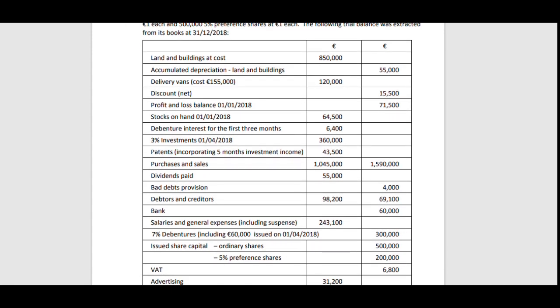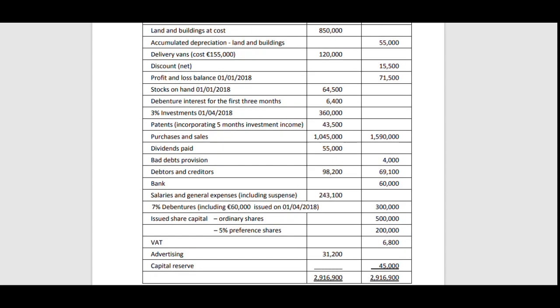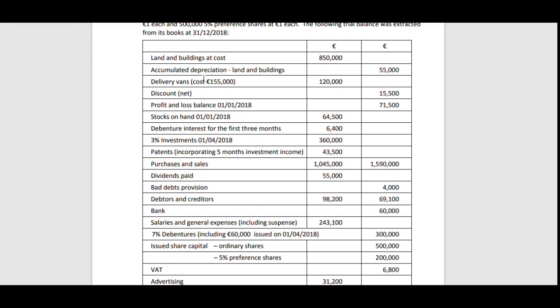So a couple of things just to note as we go through the question. We are given land and buildings, and we're given accumulated depreciation. We are given delivery vans which cost 155. Trial balance figure is 120. Therefore, we have to work out the accumulated depreciation, which is 35,000, the difference between the two. We have discount, profit and loss balance. Other things we have 3% investments.